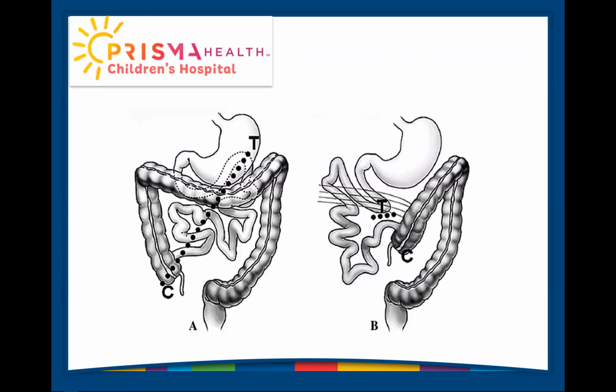So this is showing you Ladd's band. So in general, you are fixed here on your colon, your right colon, you're fixed on your left colon, okay? You're not in malrotation, but you do have these Ladd's bands that attach your colon over to the sidewall. And what do these bands do? They obstruct this duodenum right here. When they obstruct this duodenum, that's why you get backup of fluid, and that's why you get bilious emesis, okay?